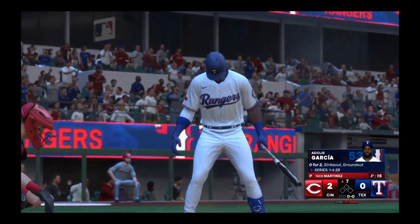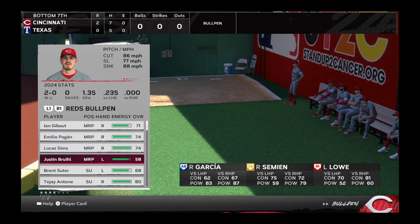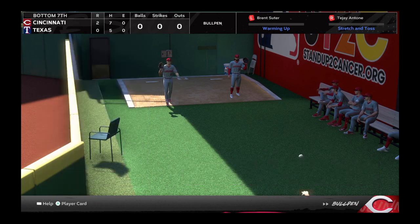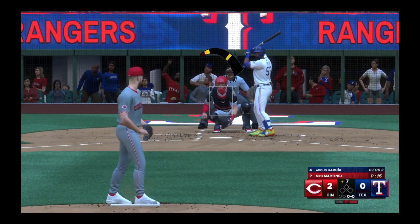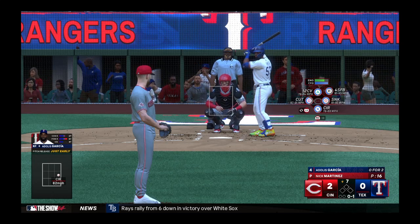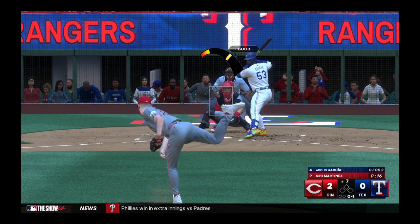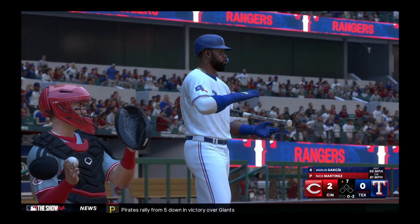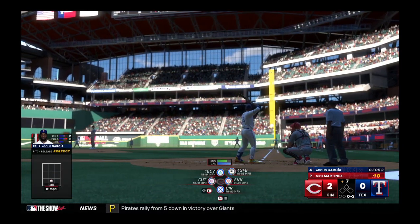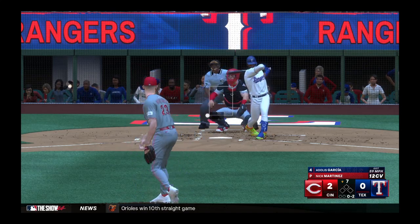Back in Arlington, set for the last half of the 7th. And now the right fielder, Adolis Garcia. The wind of the pitch. Swing and a miss. Nice changeup. 1 strike. Now the 0-1. Tapped at the plate, but it's a foul ball. Oh, 0-2 now. Gets a piece there.